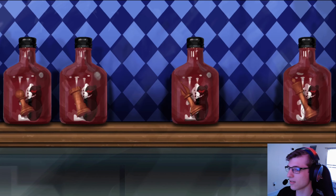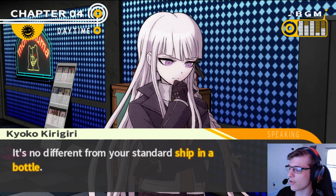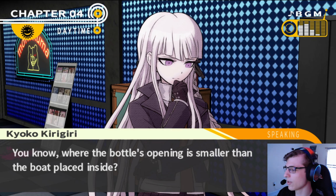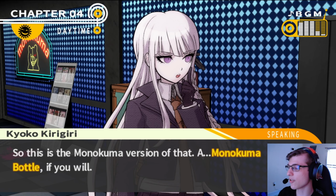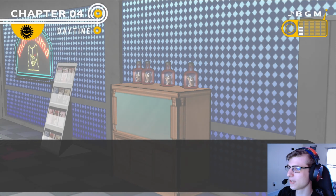A trick. Call it a trick. It's no different from your standard ship in a bottle. You know, where the bottle's opening is smaller than the boat inside, because you built it from the outside. You never seen that? Oh yeah, maybe I have. In other words, this is the Monokuma version of that, the Monokuma bottle, if you will. The Monokuma bottle has been added to the truth bullet section.